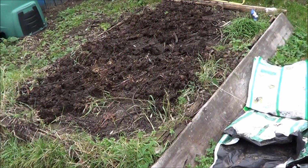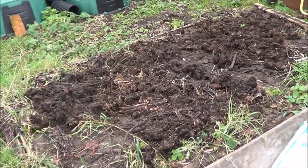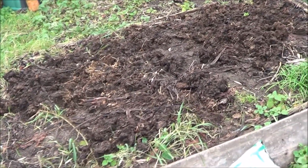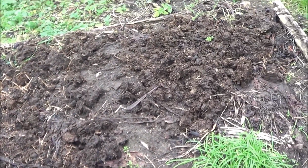This is the Stockbridge Arrow rhubarb patch that we've had for quite a number of years now. Always does well, and again we've given that a good dosing of well rotted manure.